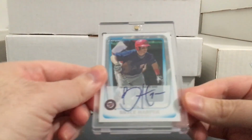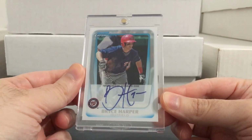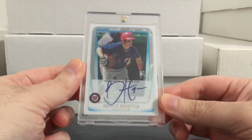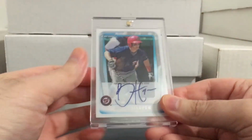And finally, the last card here, representing the Washington Nationals. I had a few Nationals hits, but decided to end the video with a big card. This Bowman Chrome prospect auto of Bryce Harper. I bought this when he was a few years in the league. Was hoping that he'd be a Yankee one day, but even though he didn't turn out to be a Yankee, still a really cool card to own. Really cool card to end the video on.